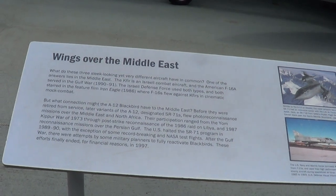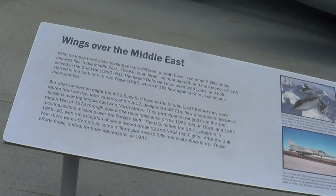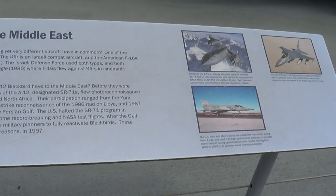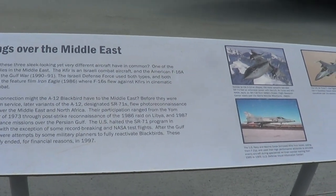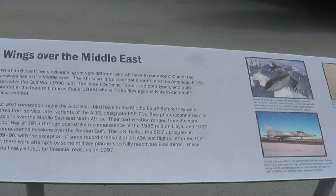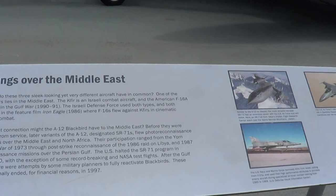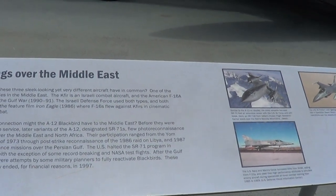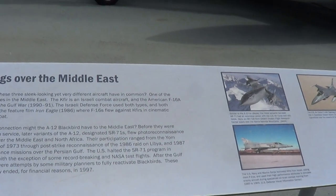Before they were retired from service, later variants of the A-12, designated SR-71, flew photo reconnaissance missions over the Middle East and North Africa. Their operations ranged from the Yom Kippur War of 1973 through the post-strike reconnaissance of the 1986 raid on Libya and 1987 reconnaissance missions over the Persian Gulf.